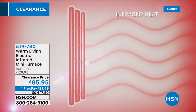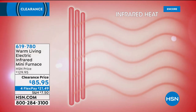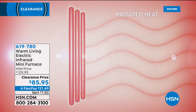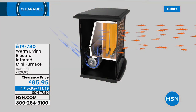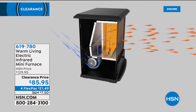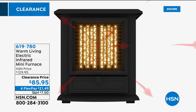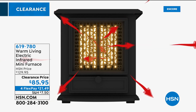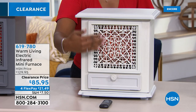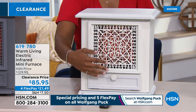Infrared heat will actually heat just like the sun, subcutaneously. So it heats you from the inside out. And this is how it goes. You have this fan and it blows through the infrared coils that you're getting 10 of them, and your bed gets warm, your carpet, your floors, all the different things in your home. So it doesn't take out the moisture. That's a problem with space heaters.